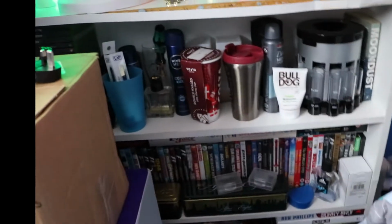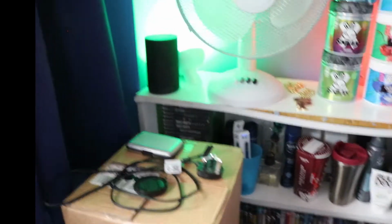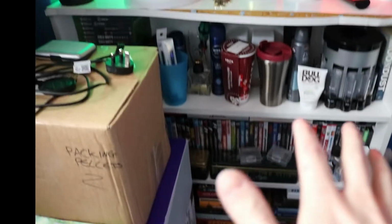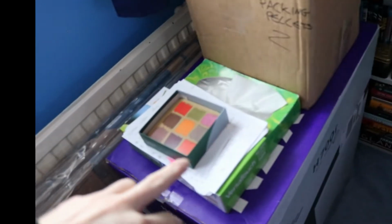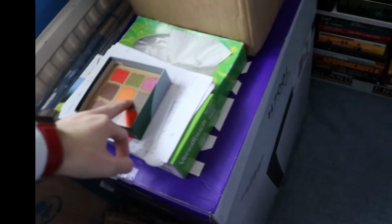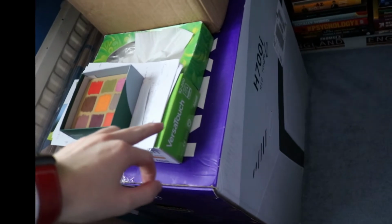Yeah, the shelves aren't that tidy really, so I'm not going to go too much into depth. I just have my games and my DVDs and my books on there. I've got a money machine, just a load of random other stuff on there. I have another load of random stuff here, just some spare coasters. You'll see a couple of those later on.